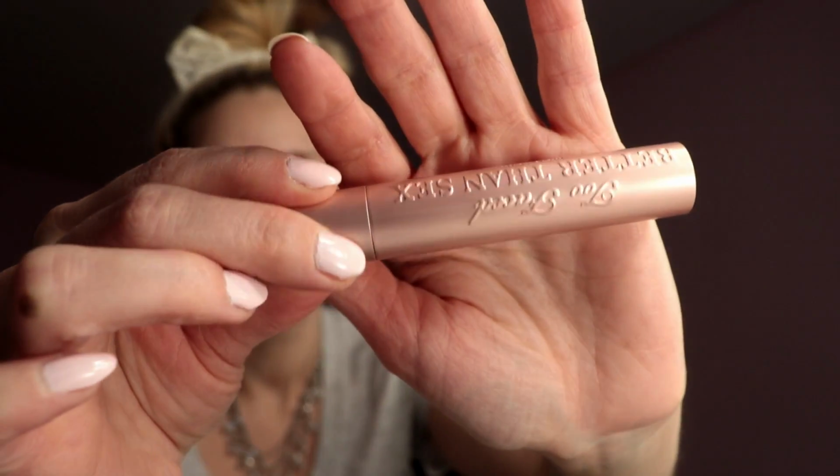Girl, what did I get here? Don't be looking at my prizes. Okay, so we actually got the Too Faced mascara. I can't believe it. Oh my God. This is cool. So this is the Too Faced mascara. A full tube of Too Faced mascara just came in my Boxycharm box. I can't believe it. Next, we got a lip crayon.